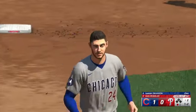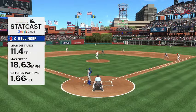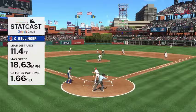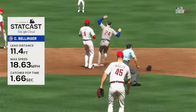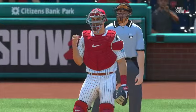Usually when you see a team try to steal a base in the early innings, it tells you they want to be aggressive on offense. Try to force the defense to make plays and slow them down. That's exactly what they did right there. So we'll see if that caught stealing changes the offensive approach moving forward.